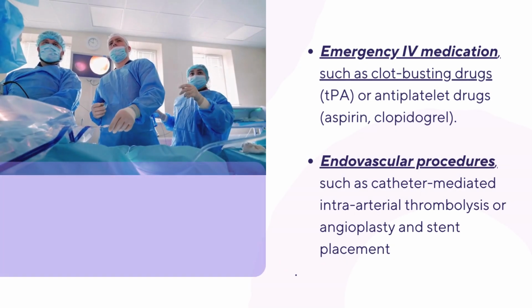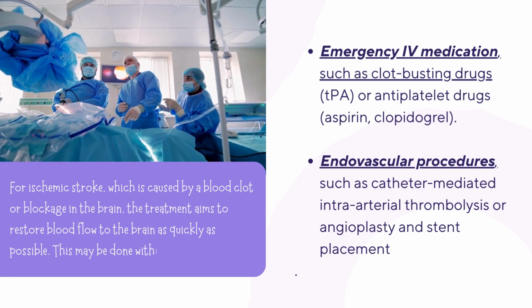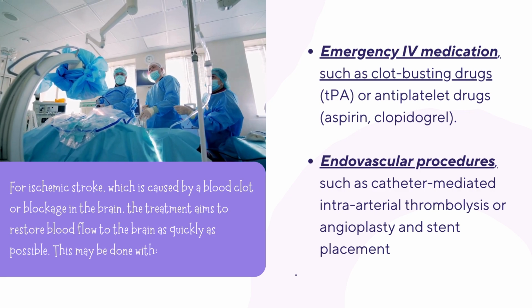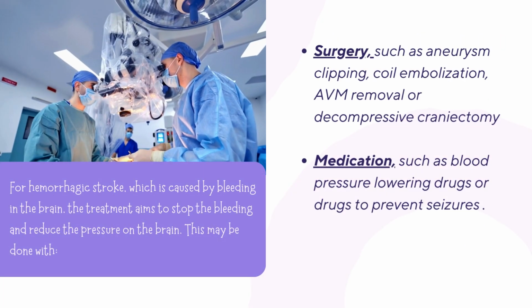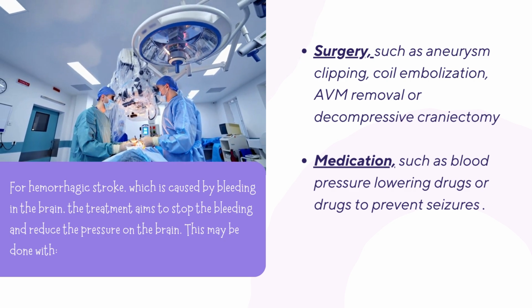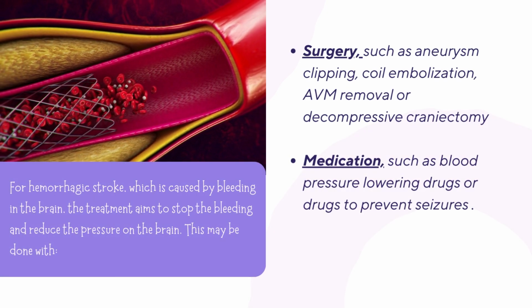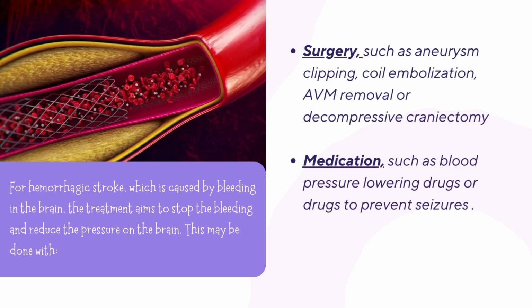At the hospital, one common approach for ischemic strokes involves the use of clot-busting medication, such as tissue plasminogen activator. This medication can dissolve the clot causing the stroke, but it needs to be administered within a specific time window from the onset of symptoms. Endovascular procedures, such as catheter-mediated intraarterial thrombolysis or angioplasty and stent placement, are also used in treating ischemic stroke.